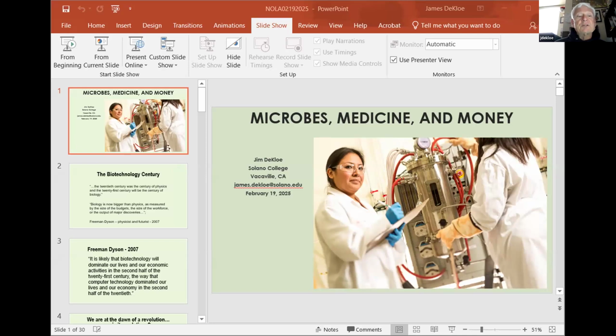This is the biotechnology century. Freeman Dyson was a physicist, well-respected, and a futurist. He said the 20th century was the century of physics. The 21st century will be the century of biology. Biology is now bigger than physics as measured by the size of the budgets, the size of the workforce, and the output of major discoveries. It is likely that biotechnology will dominate our lives and our economic activities in the second half of the 21st century, the way that computer technology dominated our lives and our economy in the second half of the 20th century.